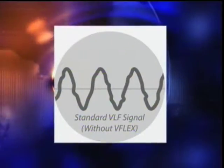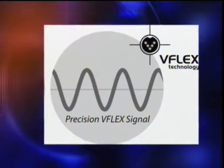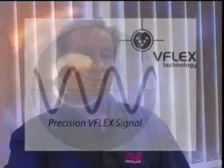VFlex is the integration of digital and mixed signal components to enhance standard single frequency VLF technology by replacing most of the analog circuitry with digital signal processing. The small amount of analog circuitry still employed has been very carefully designed and calibrated to obtain the outstanding sensitivity and stability. This departure from traditional approaches to metal detector design has been made possible through huge advances in portable electronics, miniature devices such as Walkman devices, iPods, cell phones, etc.